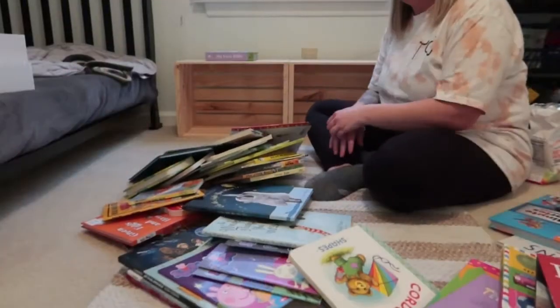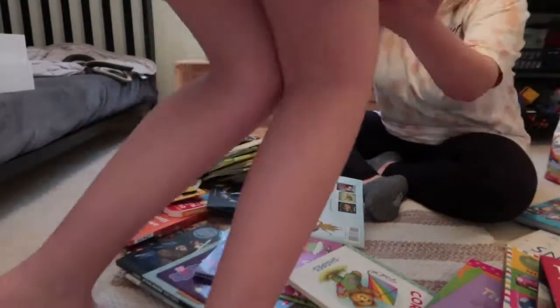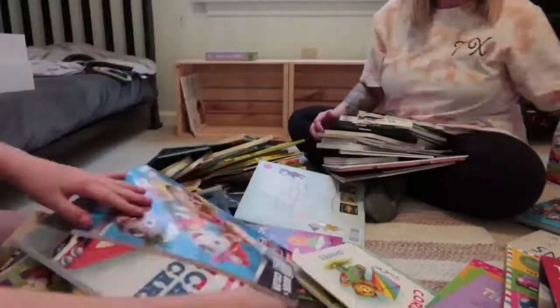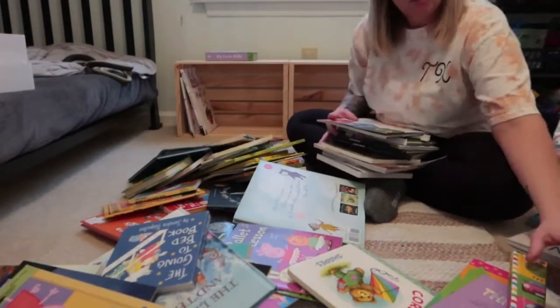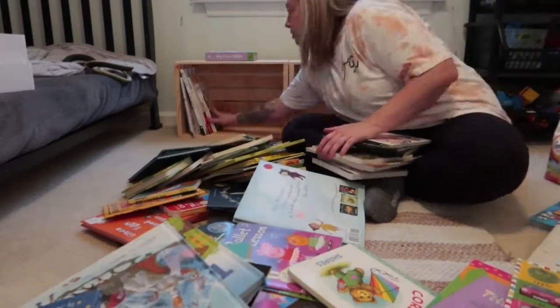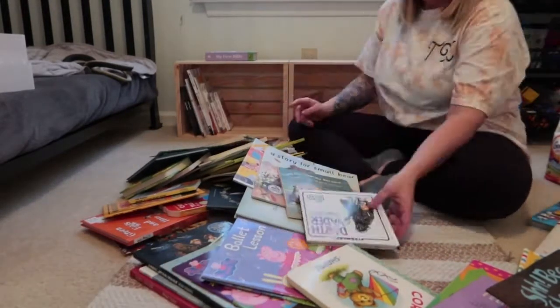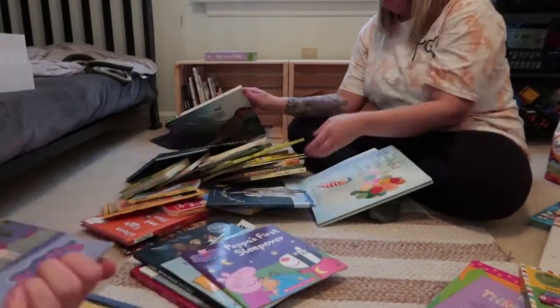And I recently went through some of Everett's toys and pulled out probably half a trash bag full of stuff, and then another toy that was just falling apart. It wasn't anything super exciting or satisfying to watch whatsoever. It was literally just a ton of cheap toys that were broken and things like that.